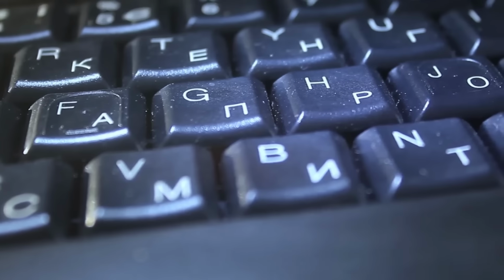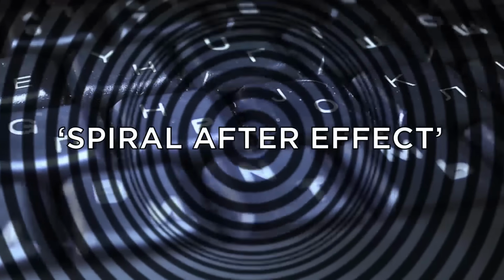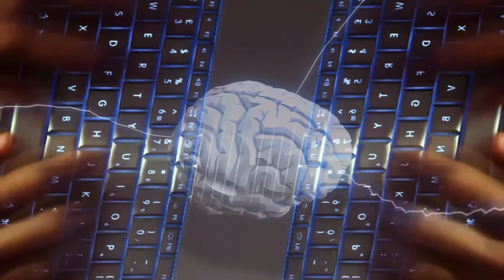The motion after effect that takes place in this illusion is known as the spiral after effect. The circles in the picture appear to be moving simultaneously inwards and outwards. When you look down at your keyboard, your brain tries to achieve balance by visualizing the keyboard moving in the opposite direction. As the circles are moving in two directions, however, your brain gets confused, which makes the effect dizzying.